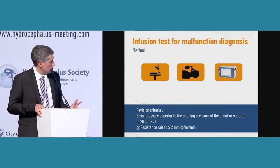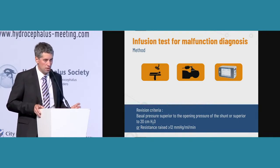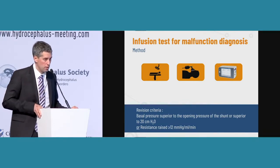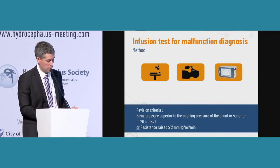And we have 2 criteria for revision. The basal pressure superior to the opening pressure of the shunt, theoretically, or superior to 20 centimeters of water. The second criterion is a resistance superior to 12 millimeters of mercury per milliliter per minute.